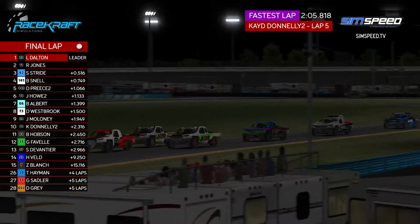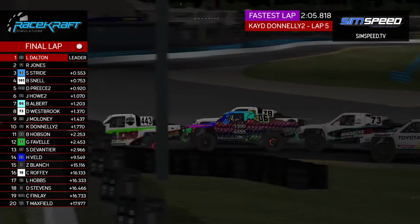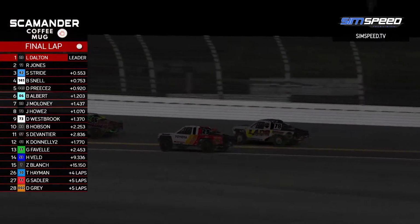That incident with Justin Howe, Bo Albert, Howe had to check up a little bit because Hobson was a little bit down on pace and Albert was into the rear of Howe. These guys are going at it. This is all on here. This is the World Championship for Heat 1.